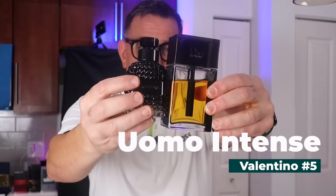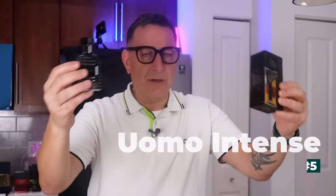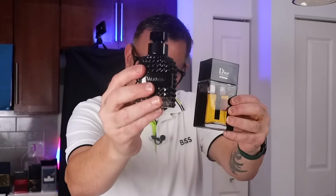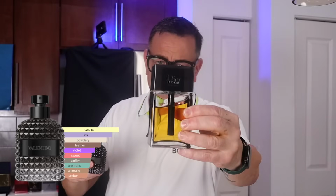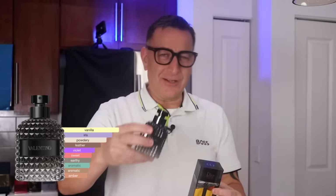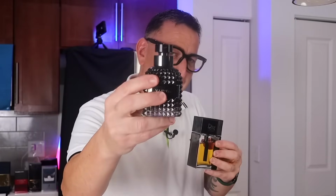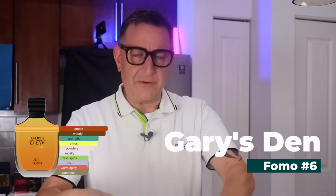And if you can't afford it or you want something similar, here's another banger. It's called Valentino Yomo Intense. Now, this was made in 2011. Of course, they reformulated. It's a whole other aspect. And this is the 2015 or 16 edition. Iris, leather, vanilla. This one has an iris woody powdery earthy dry down, where this one has the iris in the second part of it. But they're both very, very similar. And if you want to smell like it cheaper, find this Gary's Den Le Parfum. It's a very good clone of it.